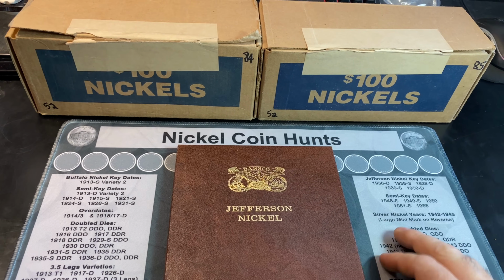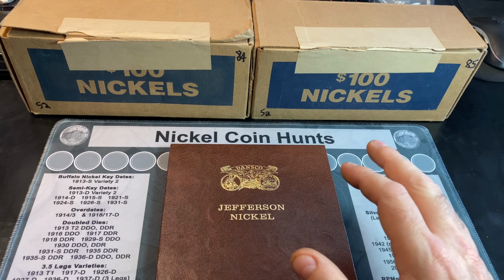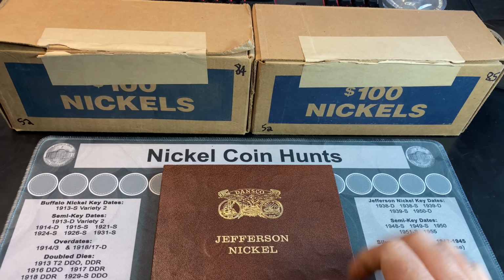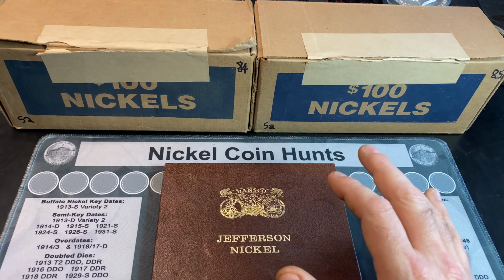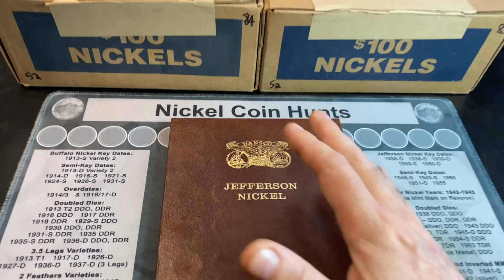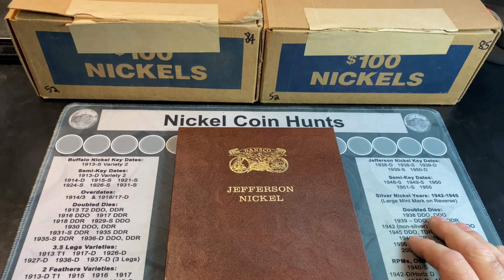We've got a couple of nickel boxes, and I have been struggling, like I've mentioned, to get circulated boxes, but I managed to get a couple, so I'm hoping that we can get something for the collection and maybe close out the series.